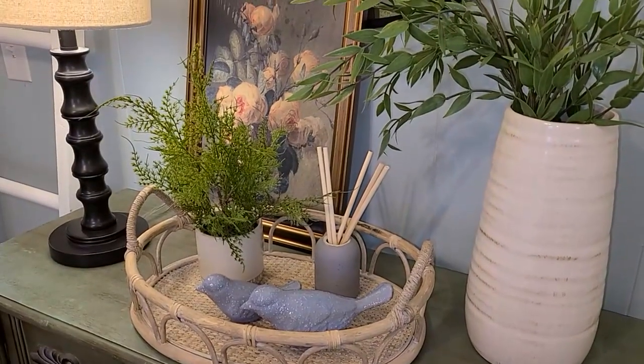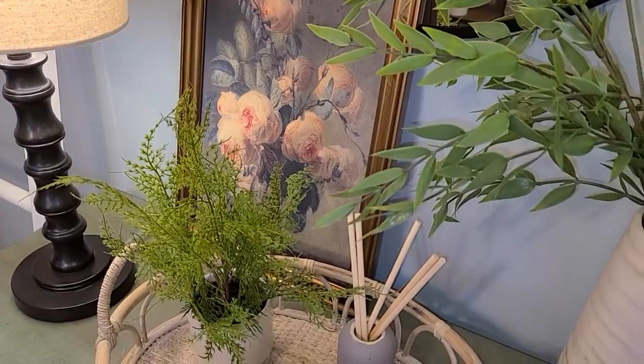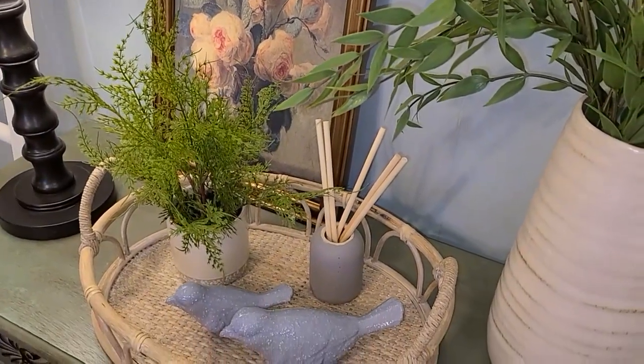Oh my goodness, I just love it. I love it when a vision comes together while you're at the store shopping and you get it all put down and it's just like you wanted it. So I love this little area here.